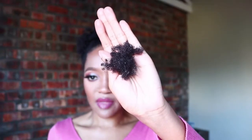This is the amount of hair that I lost during my wash day. This includes my onion juice treatment, my shampoo, the protein, the deep moisturizing, and then also me styling my hair. I don't think this is that bad. Be careful as well with these keratin treatments because these are strong proteins that will penetrate your hair shaft.